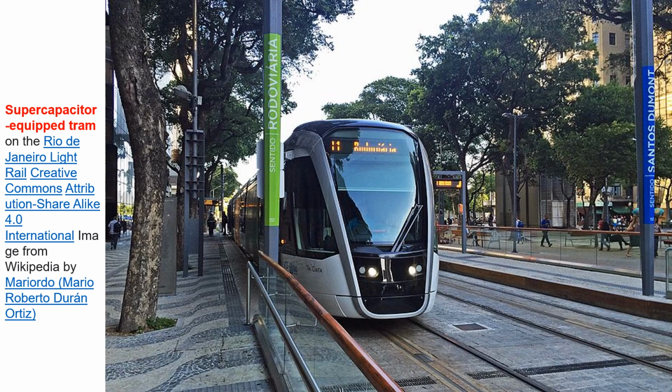There are even buses and trams which run on supercapacitors with quick charging at scheduled stops and full charging at the terminus.